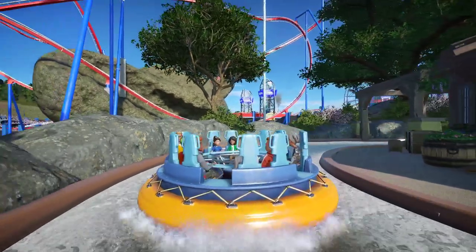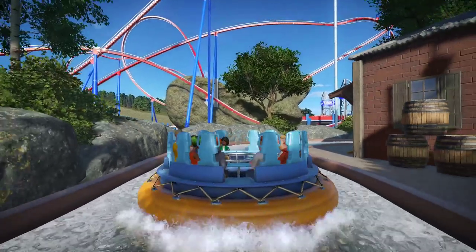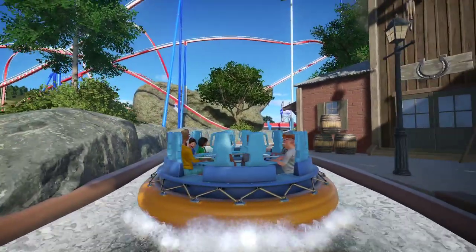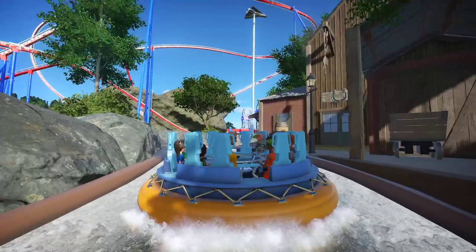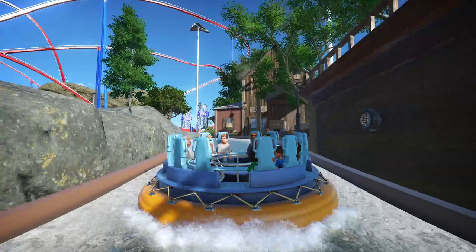Alright, so we put 3 new roller coasters in today. Got to let you guys look at all the stuff in the park. Well, most of it. There's still a lot more, but hopefully you guys enjoyed this. And see you guys on the next one.